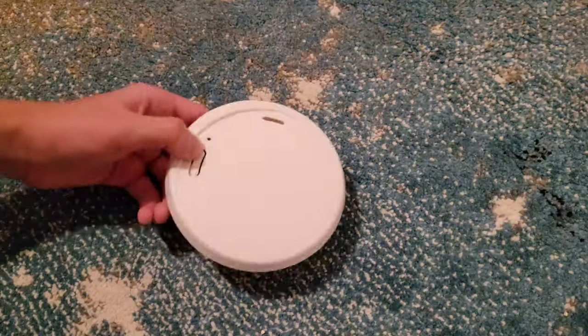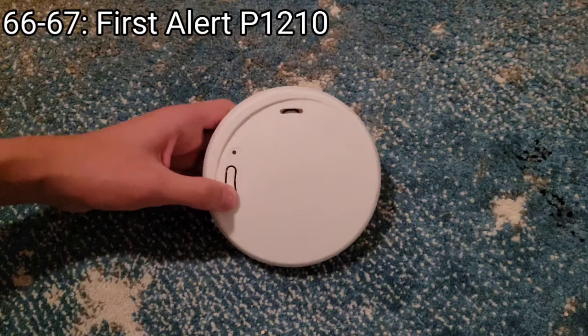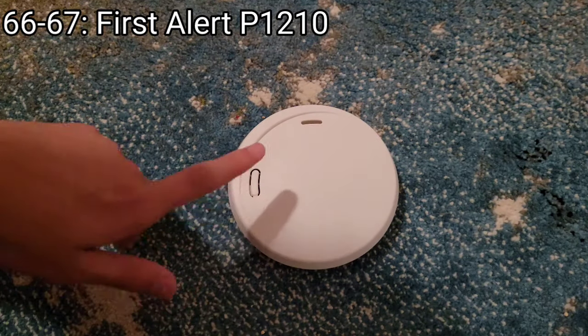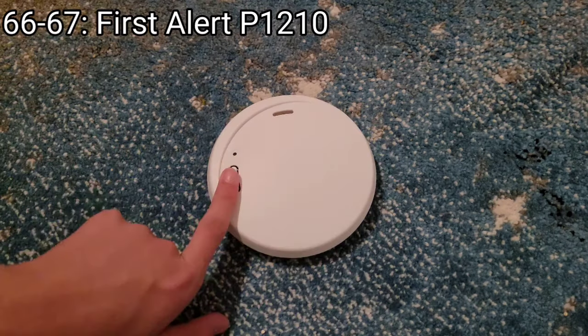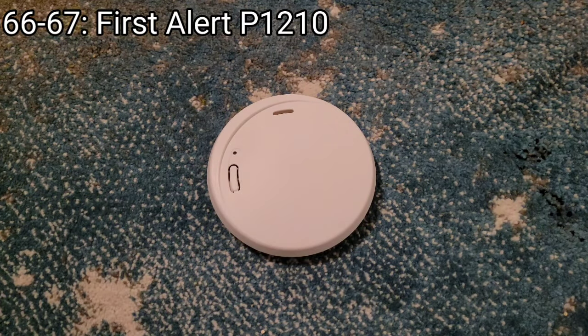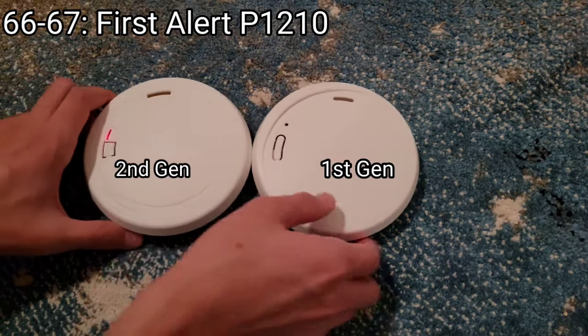Alright. The next alarm we have is, oh my god, it's so skinny, isn't it? We have the first gen P1210. This was given to me by my uncle. Thank you to him for that. Alright, so this is the first gen P1210. The second generation is this one. So these are the two P1210s.